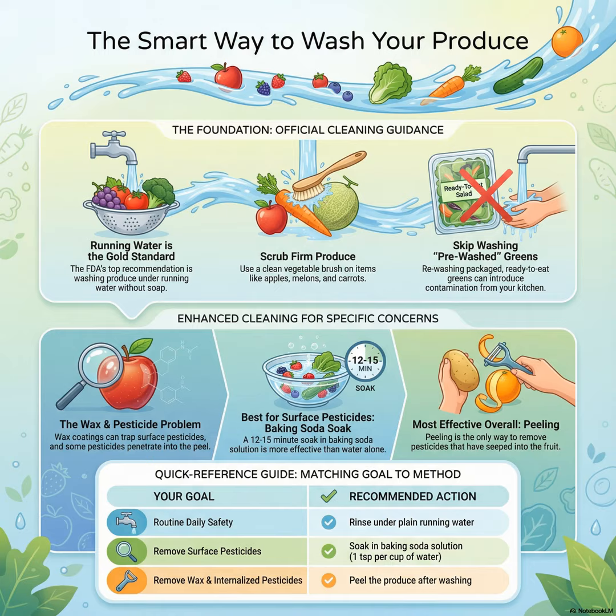Which leads me to an interesting final thought for you to chew on. Given what we now know, that the wax traps these compounds we want to avoid, will we see future fruit processors add another step? Like what? Like maybe an ozone wash or some other commercial rinse to mitigate pesticide risk before they even apply the protective wax coating? A fascinating possibility. The next level of food safety.